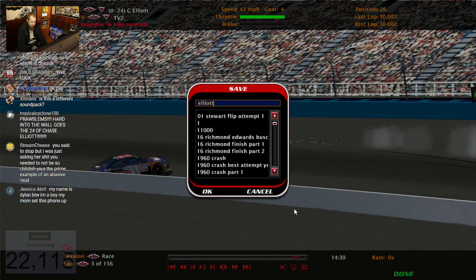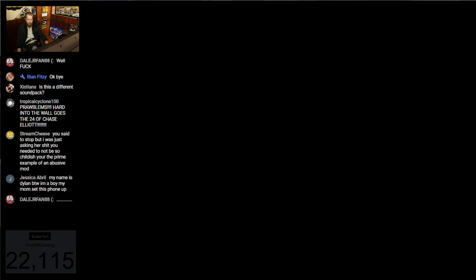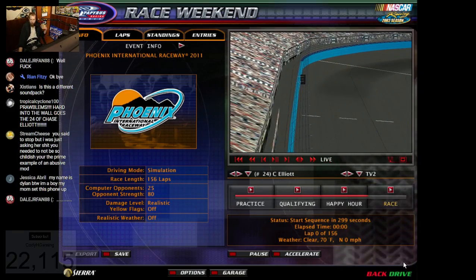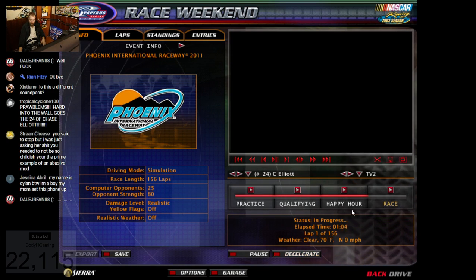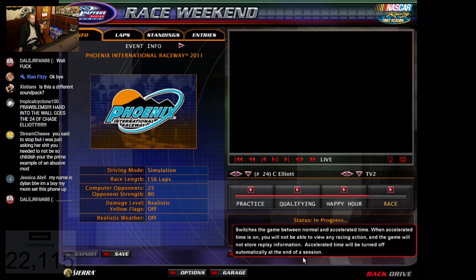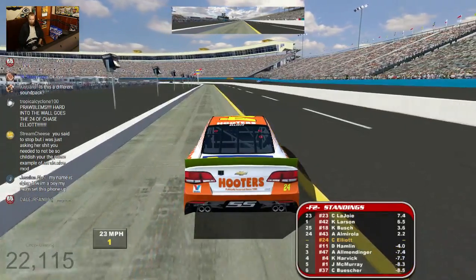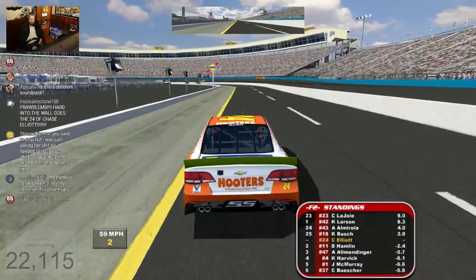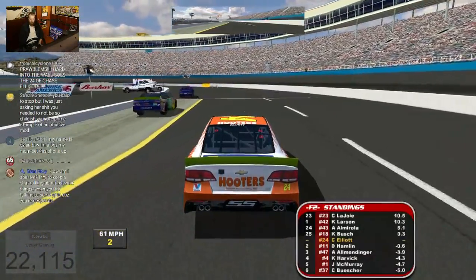Alright, Elliott versus Hamlin. Ooh, attempt 3. Alright, this is time for probably 3 or 4 more attempts. Oops. Want to accelerate. Drivers, to your car. Limit 45. Keep it under. I'm speeding and getting the black flag. I don't care, just because I'm trying to beat Hamlin off pit road this time.